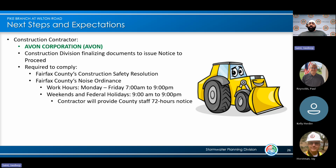But the holiday work and weekend work, contractors typically don't do that unless they really need that time. So we anticipate this to be really few and far between.